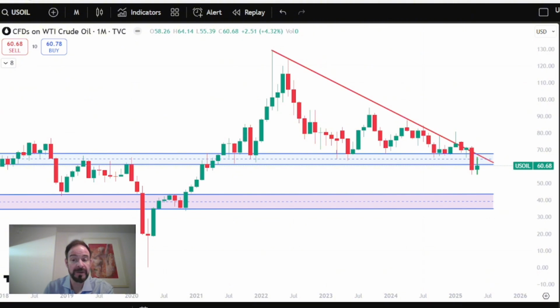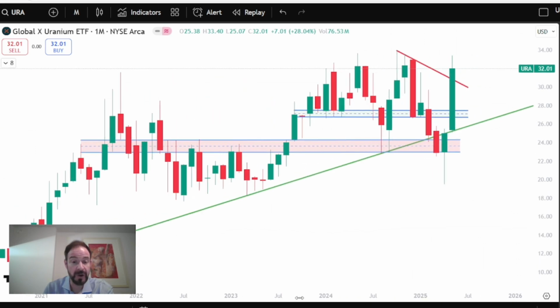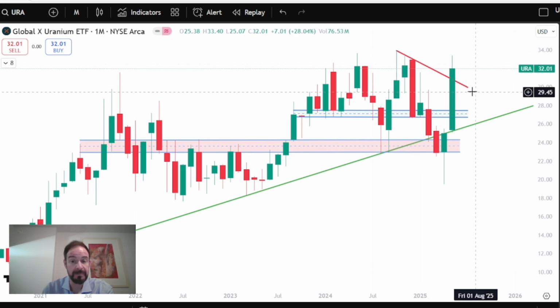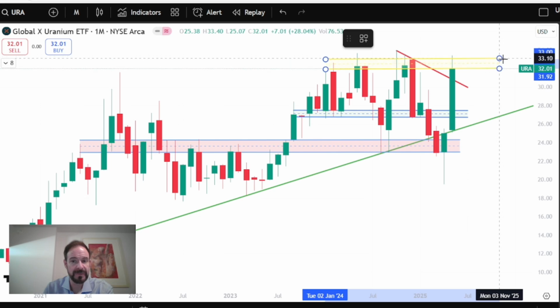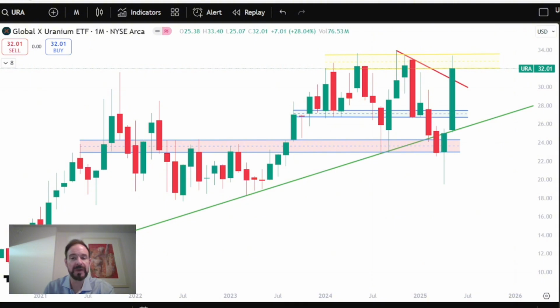That's on my radar. Now, look at this chart of oil on the monthly, and let's look at uranium, which we have jumped on. This is the URA, the uranium ETF. You want to see a great chart? This is a great chart on the monthly. Uptrend from 2021 intact, check. Broke the downtrend on the monthly, big signal. Check. We are right, as you can see, at this resistance zone here. I would probably draw it up to here. There it is. So we are right at the resistance zone.